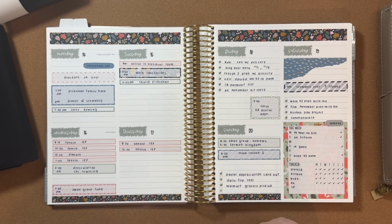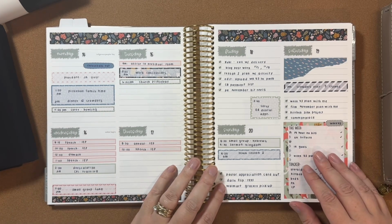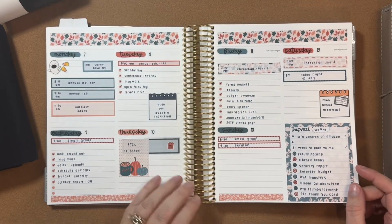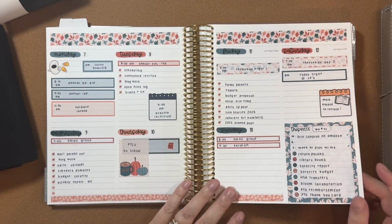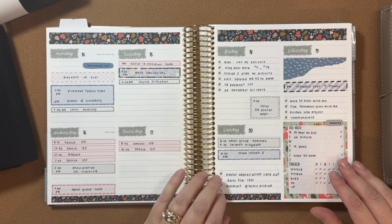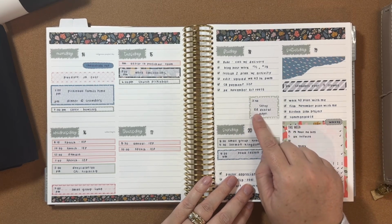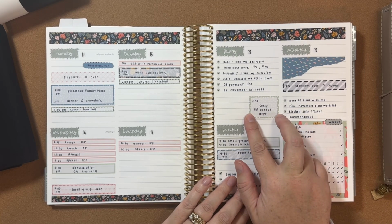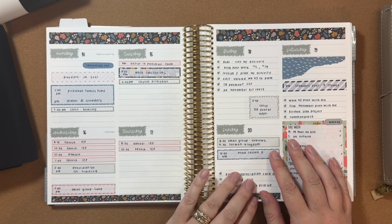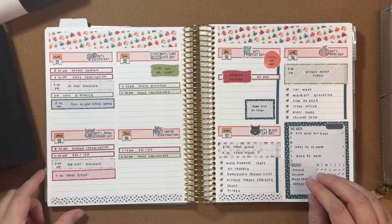This was a heavier week, obviously, lots of work meetings, lots of things scheduled, and I think that, just personal preference, I like a planner that is well loved, well filled in. So I liked how this particular spread turned out. I really liked adding a half box here instead of using stickers that go all the way across for everything. And I did try some journaling kit stickers.